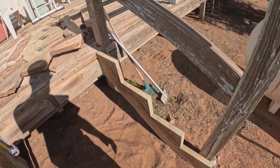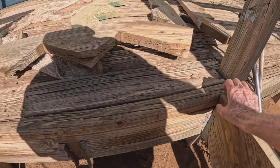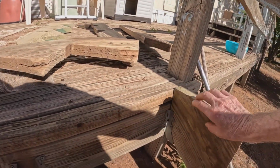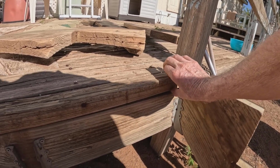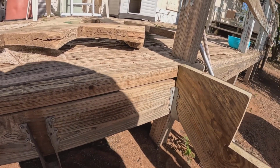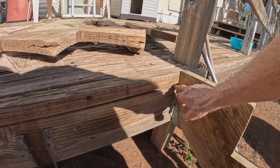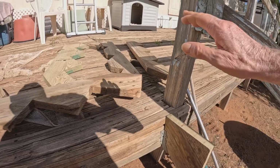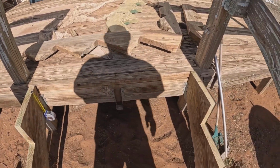So got to do the same on this side. So I cut 2 inches off. See right here, this is the thickness of what that step will be. So I got to cut 2 inches off of that so that it'll meet flush with this. So that's where I am.